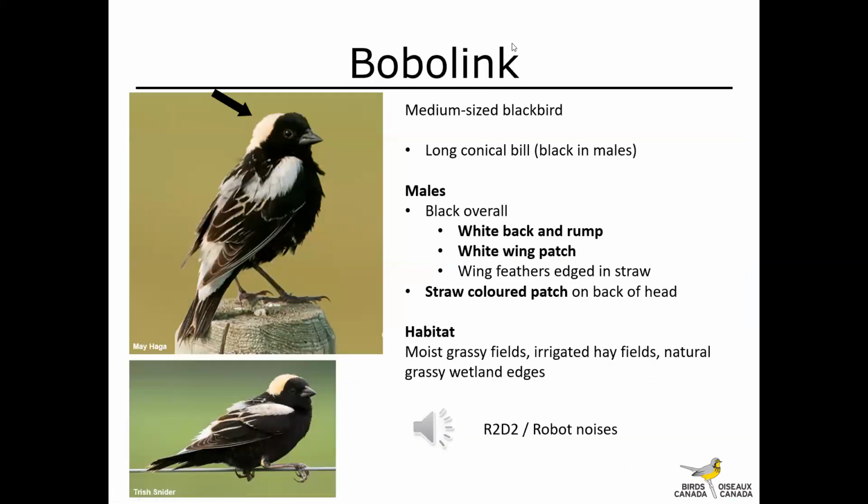Okay. We also have the bobolink. So taking a swing away from things that are more closely related to the water, the bobolink is a blackbird, so it is related to yellow-headed blackbirds and red-winged blackbirds. They have, as blackbirds do, conical bills. This one looks a little bit more like a sparrow bill out of all of the blackbirds, but it's still kind of cone-shaped and pointy, and it is black in the males.